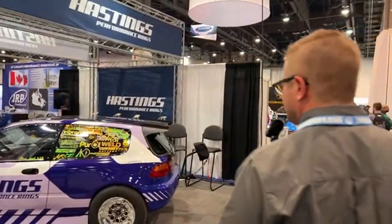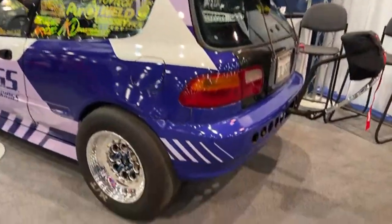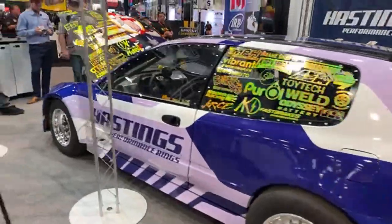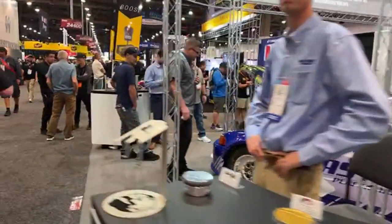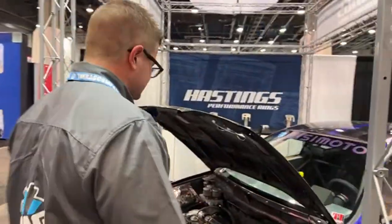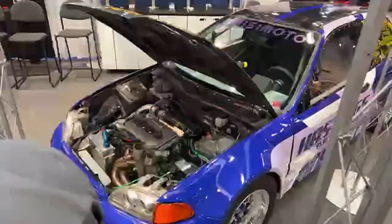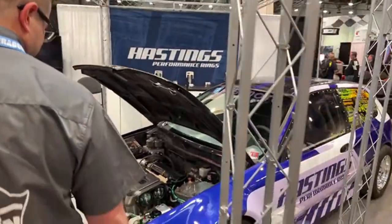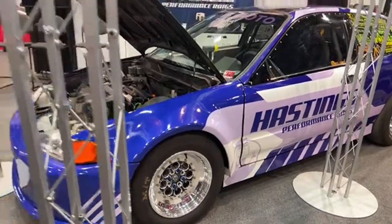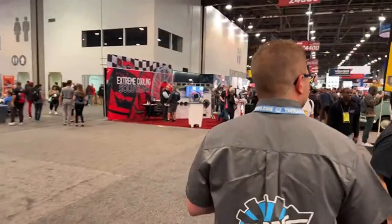Amazing. Let me see what this thing's running inside this. How many stickers can you put on a window? That's sweet, man. That's pretty cool. Is that a B16, B18? 18. Nice, yeah. That's sweet, man. Nice. How's it going? All right, Dane, moving on.